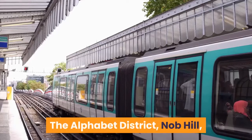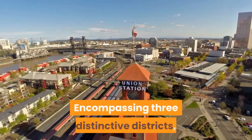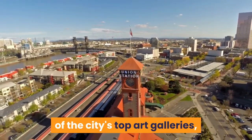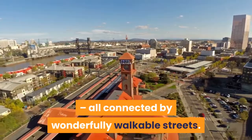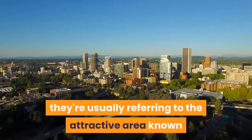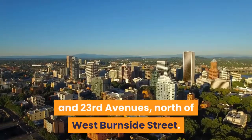The Alphabet District, Nob Hill, and Slabtown: best for shopping, walking, and public transit. Encompassing three distinctive districts, Northwest Portland is home to some of the city's top art galleries, trendy restaurants and plentiful shopping options, all connected by wonderfully walkable streets. When Portlanders talk about Northwest, they're usually referring to the attractive area known as Nob Hill surrounding NW 21st and 23rd Avenues, north of West Burnside Street.